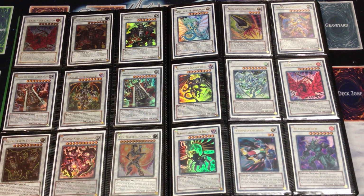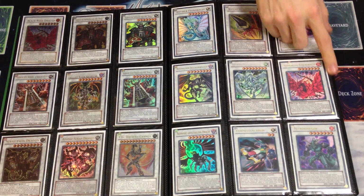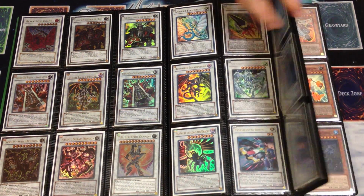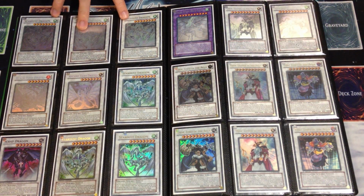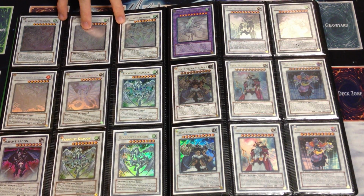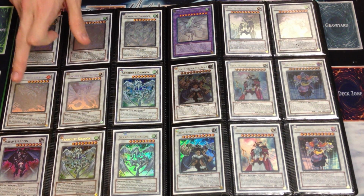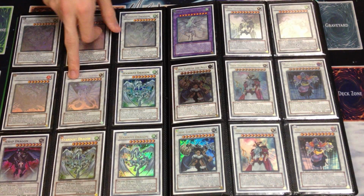sorry, Halberd Cannon. This is all Advent Calendar stuff, except for this, which is a German Armory Arm. Yeah, everything's there. 3 Ghost Stardusts in English. I'm looking for these in foreign language, so if you have foreign language Ghost Stardust or first edition Ghost Stardust, I want these. Ghost First, Black Rose, these are all mint, except for this.